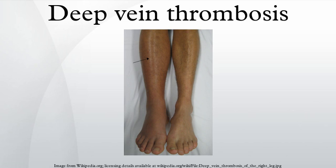Some risk factors influence the location of DVT within the body. In isolated distal DVT, the profile of risk factors appears distinct from proximal DVT.